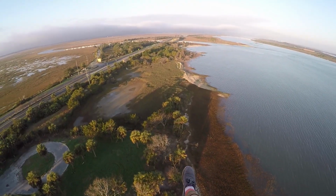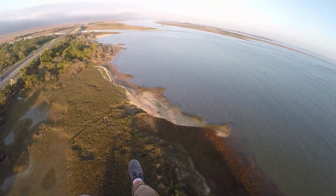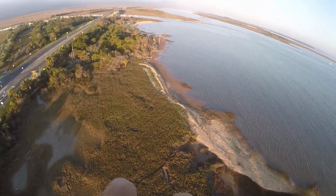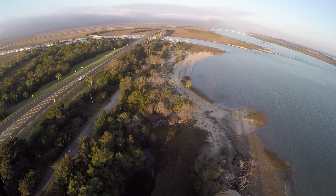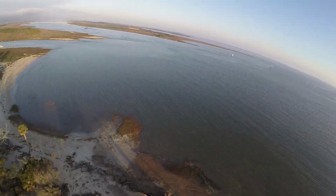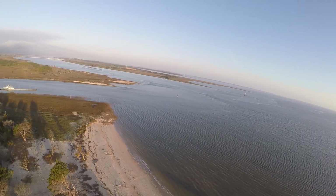So I just realized, I've been doing everything today with trims fully out. I mean, launch, landing, foot drags. Oh my gosh. So I just put them back in and I was cruising, man. Oh my goodness. Look at the fort over there.